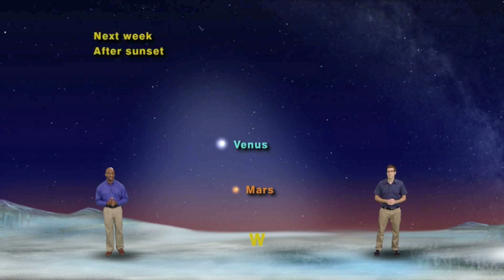So look for the false dusk over the next week or so. Low in the west, after the sky gets dark, Venus will show you the way as you keep looking up.